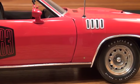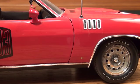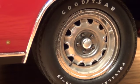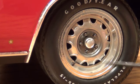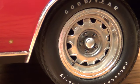It's got the CUDA fender gills on this one, and they even put the little Dodge symbol down in the lower fender there, and they do a really nice job on the rally wheels, in my opinion. I like how the center portion is more of a natural aluminum color, and then the outside ring is more polished and shiny, so it's a nice contrast. They even went so far as putting in the little valve stem. Just great detail.